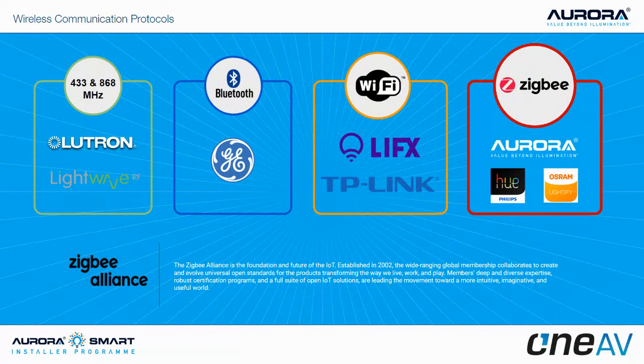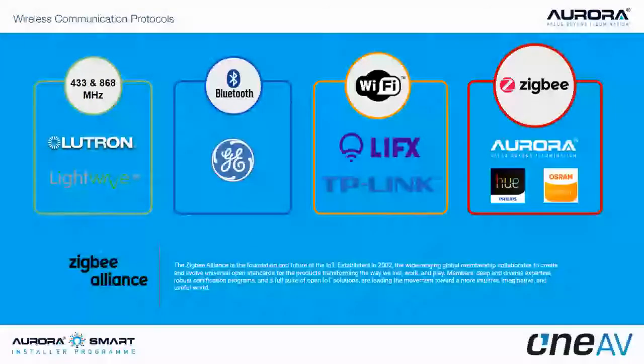For those of you who aren't aware, Aurora uses Zigbee as its main method of wireless communication. There are a few other options out there. Lutron and Lightwave have had great success using 433 and 868 megahertz. For anyone that was in my Selfie talk about an hour ago, you will know why they choose those frequencies, because they penetrate better. But it comes with its own problems. It still runs into some frequency issues. Sometimes it clashes with some other things.